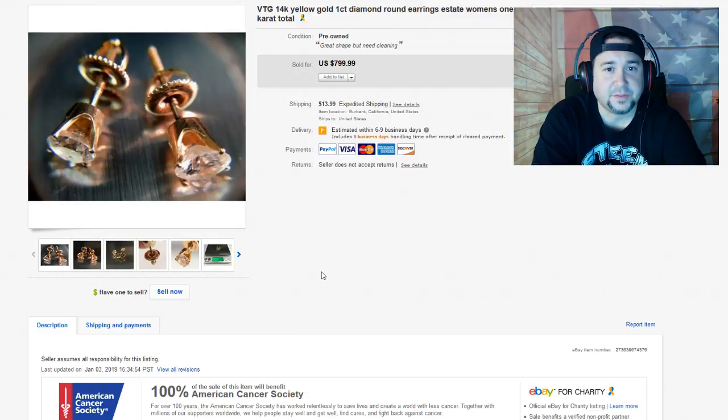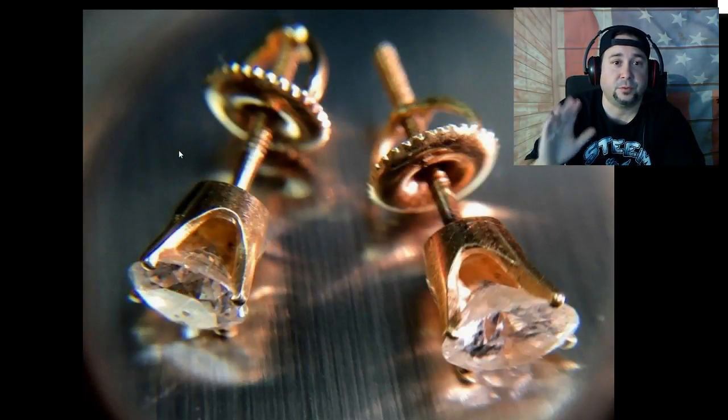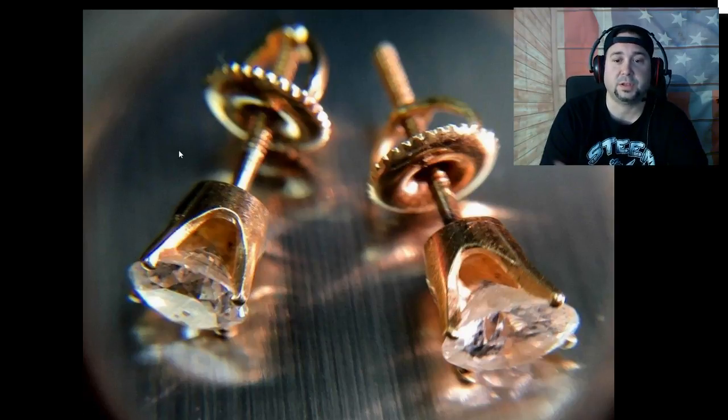Next up, we have these vintage 14-karat yellow gold diamond round earrings. These were brought into the shop a while ago, and they were on hold. I'm very weak at women's jewelry, or jewelry in general, and women's clothing. So that's something that in 2019 I've been personally studying.